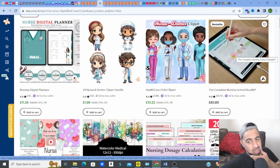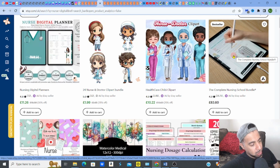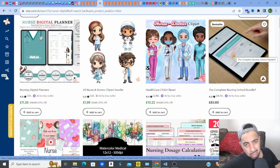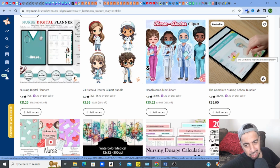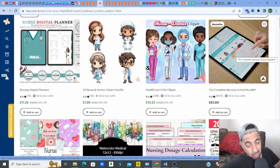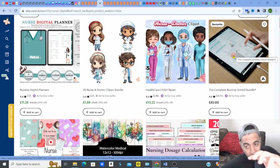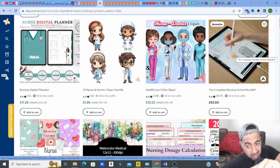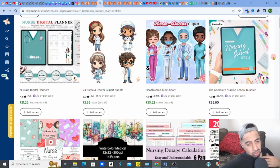But literally, this one is like the nursing bundle, where it actually helps nurses with all the different topics they need to learn about, whether it be respiratory, all the kind of body things that they need to learn about. Not that I'm a nurse, so I don't really know what they are, but they are really cool, and they've got some great images and great information. That really makes a lot of money. But that's a high skill level. That's not really something that I would do.